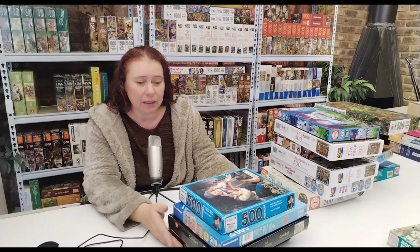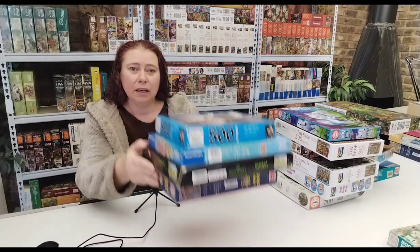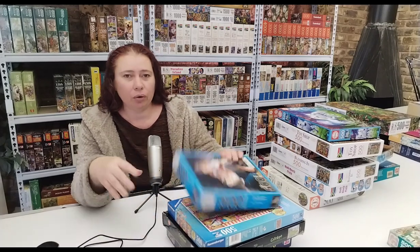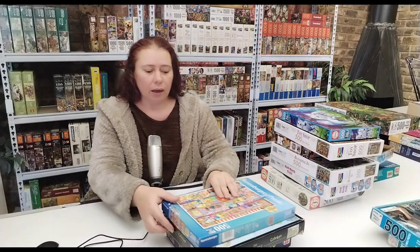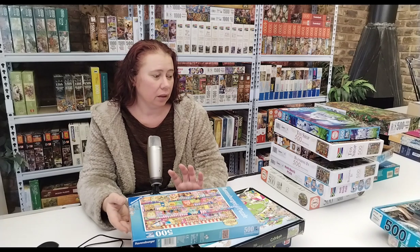This has been an eventful 2 weeks and I was forced to go out and look for more 500 piece puzzles. First thing that happened to me is that these puzzles weren't complete, so I couldn't use them as initially planned. Just a quick run through. This one was supposed to be for the 500 piece square. That one we counted and it wasn't complete, so I couldn't use it.